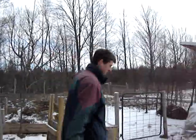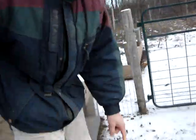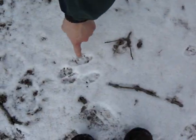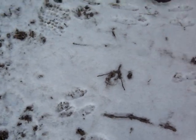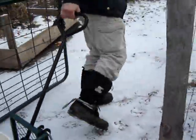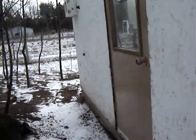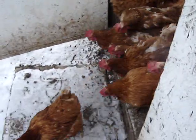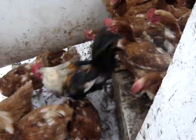Here we are at the big chicken coop. We have some weird footprints here. Know what that is? Cat? Huh? Cats maybe? No, it doesn't look like a cat. This is our big coop with about 60 birds in there. There's the sheep.